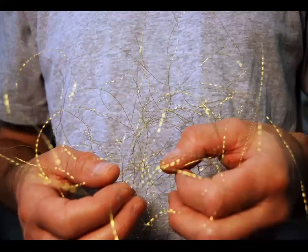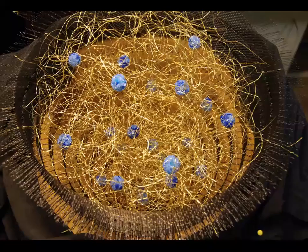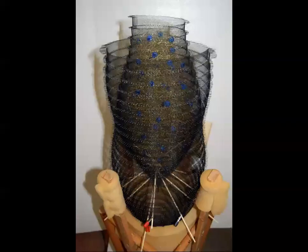I kind of deconstruct some screening. In this case, it's brass. And then I put that into the cavity of the piece, and also insert the little blue frit balls with the frayed edges. But all that just kind of holds it in place. I mean, it doesn't really move around once you get it in there.